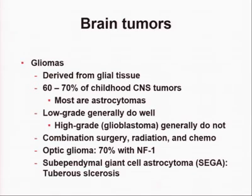Low grade ones generally do pretty well. These are often chronic diseases, but depending on where they are, can cause a lot of symptoms. So if these occur in a place where you can't do operations, these patients can have a severely disabled life. High-grade tumors, in contrast, so glioblastoma multiforme, or GBM, is the most well-known of those, generally do not do very well.